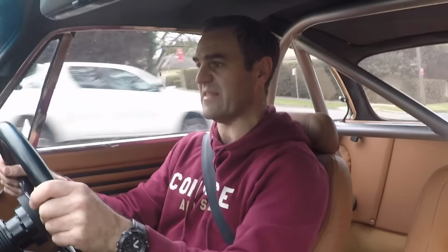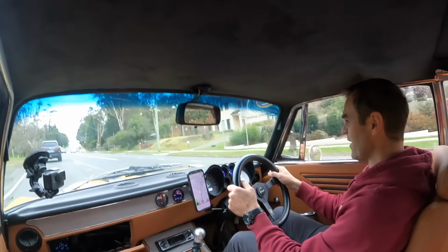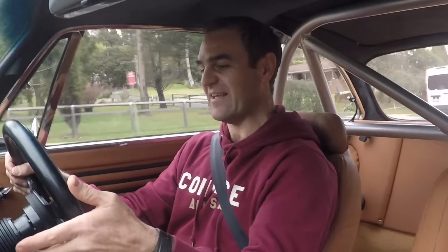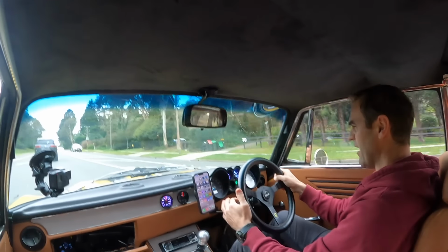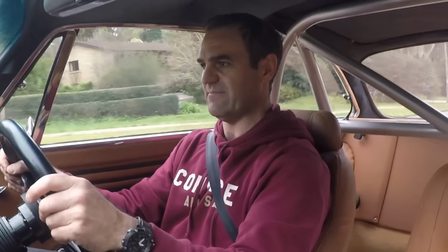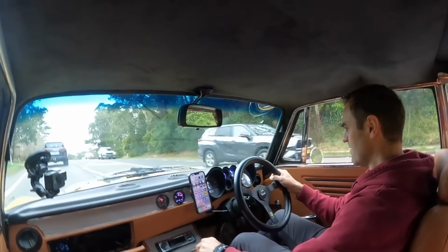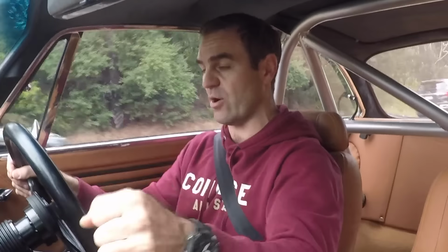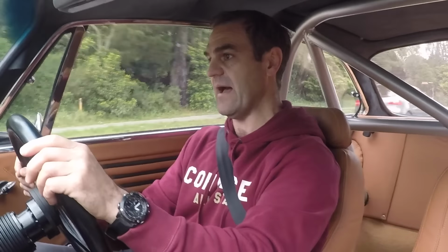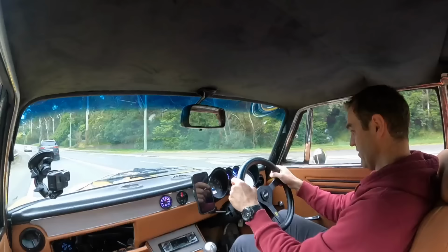First time driving the Alfarrari on the road, and it has a lot of vibrations. It's still very weird. The top row, the top gate of the gearbox likes to jump out of gear, which is slightly disconcerting. The bottom row is good. The bottom row locks in, the top row is out. So there's obviously something with my gear linkage that's not quite right. But we're driving to the brake test right now to see how we go.